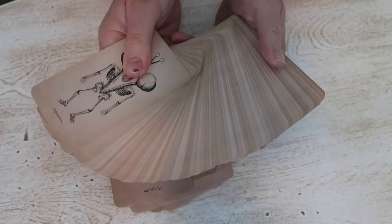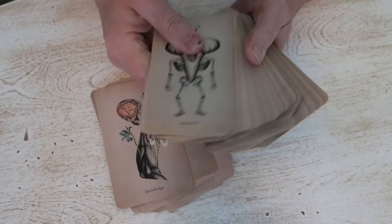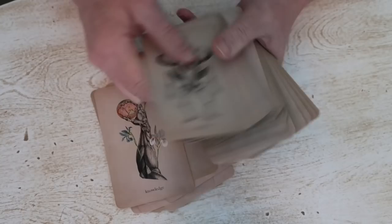And it's a lot of cards to have all three of them together. If you're working with a lot of people, then that's a reason to have them all together. But you might just want to keep it separated into one of its parts. So that is the Oracle of Oddities.